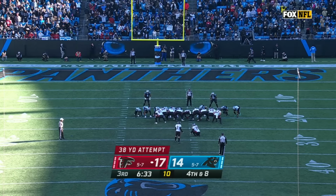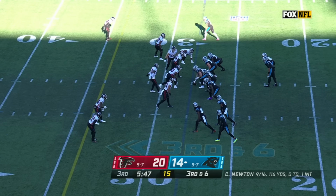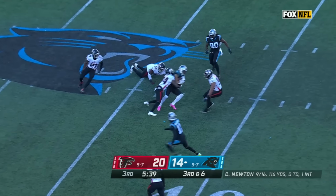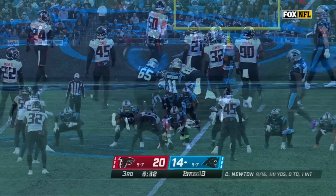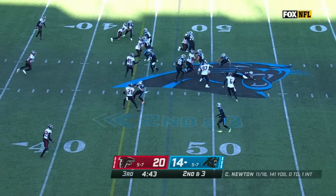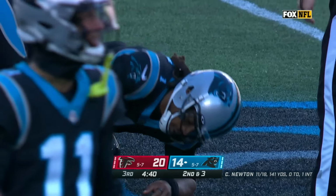Koo hit from 32 earlier. This will be a 38-yard attempt from the right hash. The kick is good. And then they're going to drop out and force Cam to make the right coverage read. Panthers must get to the 34. Oh, what a catch on the high throw. DJ Moore able to snatch it out of the air, and he picks up a Carolina first down. Dennis Daly moves over to left tackle. Newton stumbles. Ball came loose. And it's recovered by the Falcons.